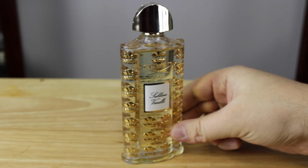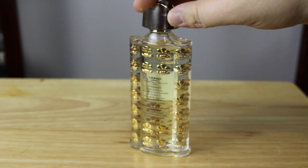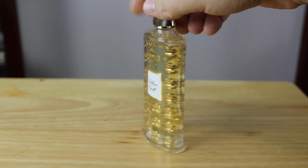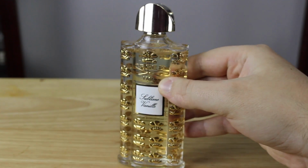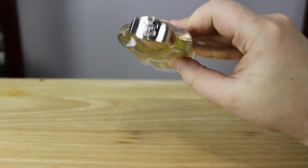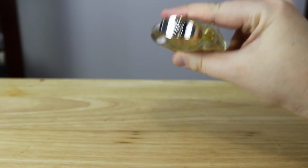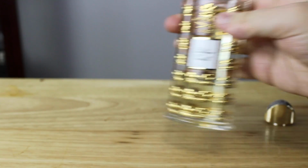Now the bottle itself is absolutely gorgeous, to be quite honest. It is lacquered with Creed's gold crest all over the place. You've got some information in the back here that is the same as the back of the box. And then in the front you've got the sticker that says Sublime Vanille, and then the Creed emblem right here. At the bottom you do have the lot number and things like that. The cap itself, beautiful. You have a mix of gold on the side to silver with the Creed crest. Actually very gorgeous looking. There's not much weight to this cap. The atomizer itself is actually really good, as you'd come to expect from Creed.